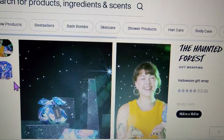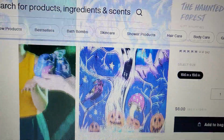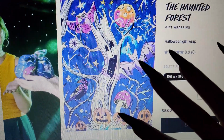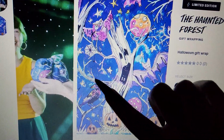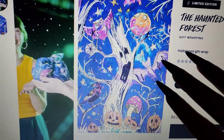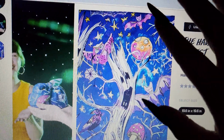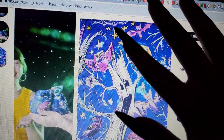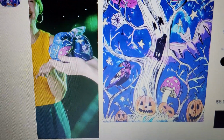Oh, the haunted forest. The haunted forest. That's really cool. This tree. And a crow. And some jack-o'-lanterns. And a mushroom. And an owl, and a spider web, and another bat, and a cheesy looking moon, and just some stars. Okay, that was kind of fun.